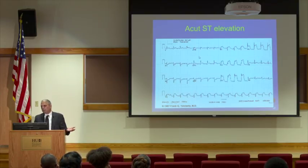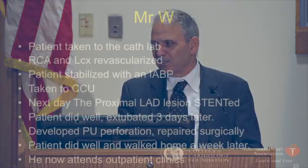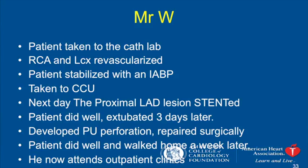And we had no choice at that point. When we saw this EKG, we took the patient to the cath lab. We opened his circumflex, we opened his right, and the patient stabilized. The next day, we opened his LAD as well, and we put stents in all three arteries. He recovered, and he was extubated in 3 days and was stable. Unfortunately, from all that stress, he developed perforation of a peptic ulcer, and he needed surgery. That was corrected surgically, and he still stabilized. A week later, he went home with no myocardial damage.